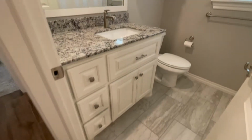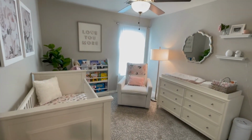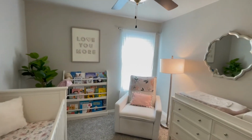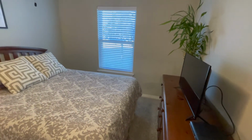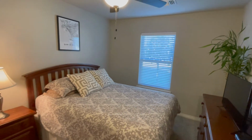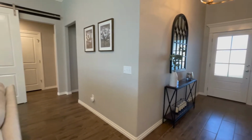As I mentioned, the study and two hall bedrooms sit opposite of the primary suite. There is even a barn door installed to the hall bedrooms for more privacy if that's what you want. The hall bath is a miniaturized version of the primary bath and includes ample storage both in the hall closets and, of course, above the toilet. The hall bedrooms are equal in size and include plush carpet for comfort.